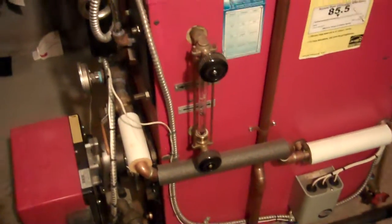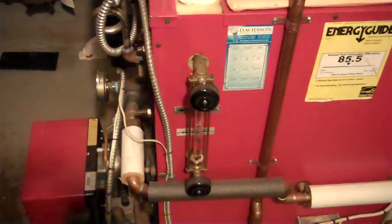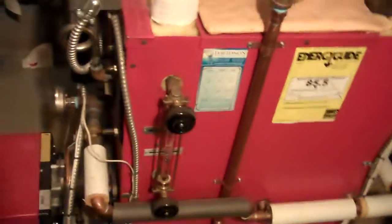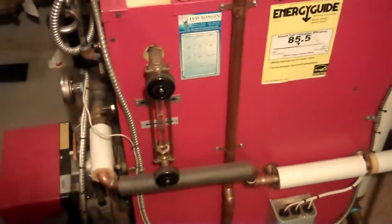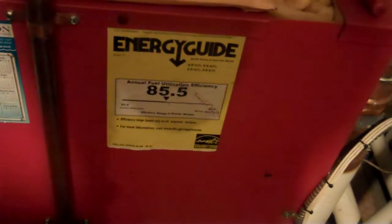A lot of the commercial buildings like schools and hospitals that used to use coal heat, if you ever look inside their boiler rooms and their steam plants, you'll see that they converted from coal to oil, and they've retrofitted now even a step further, and obviously they're going to natural gas. This unit here has an efficiency rating of 85.5.